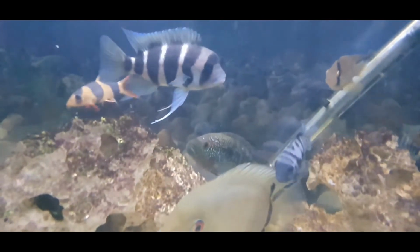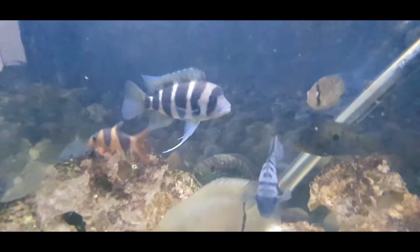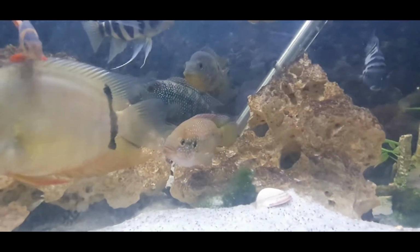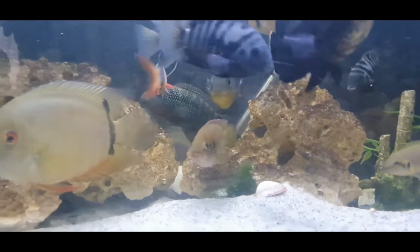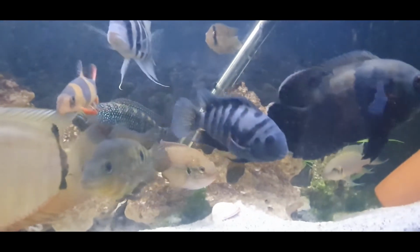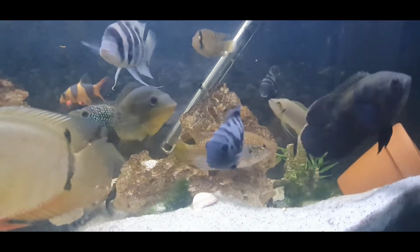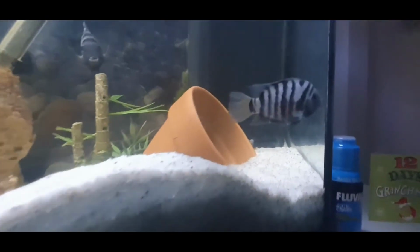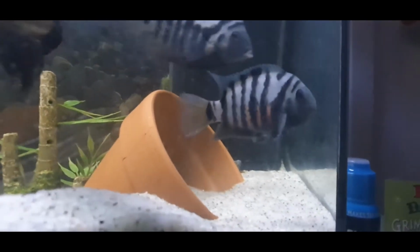Right at the back there we have a Jack Dempsey. That's Jack there. A couple of catfish. That one there is a red jewel cichlid, who's never really turned red, to be honest. This one in the front there with a red belly, that's a convict cichlid, that's a female. And we've got another female convict, which is here, and she's the one who normally has babies.